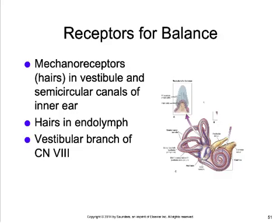So, as we discussed before, changes in head position cause fluid within the balance apparatus to move. This bends the stereocilia and triggers nerve impulses that travel along the vestibular branch of the 8th cranial nerve to different parts of the brain, including the cerebellum, the midbrain, and the temporal lobe. After receiving this information, the brain sends motor information to the muscles, and that helps you maintain your sense of balance. A person with an inner ear disorder is going to suffer from fall-related injuries because they're going to lose their ability to balance.